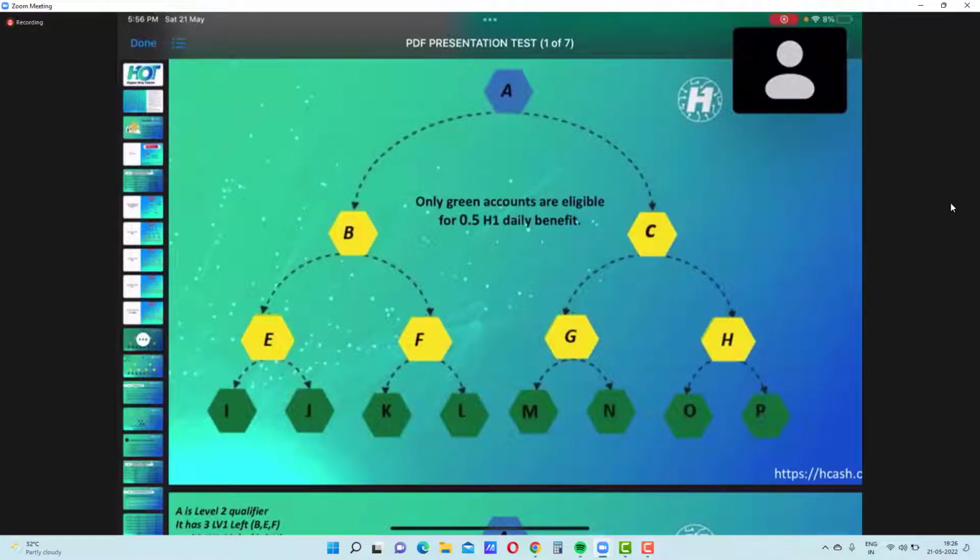So only green accounts will generate 0.5 daily for account A. If account A wants to know how much H1 he's receiving daily, it will not count the yellow accounts. It will only count the green accounts. So we have in total 8 green accounts multiplied by 0.5. So account A will receive 4 H1 per day.